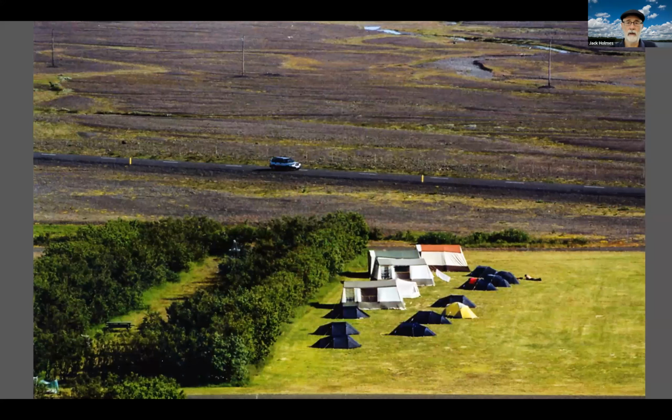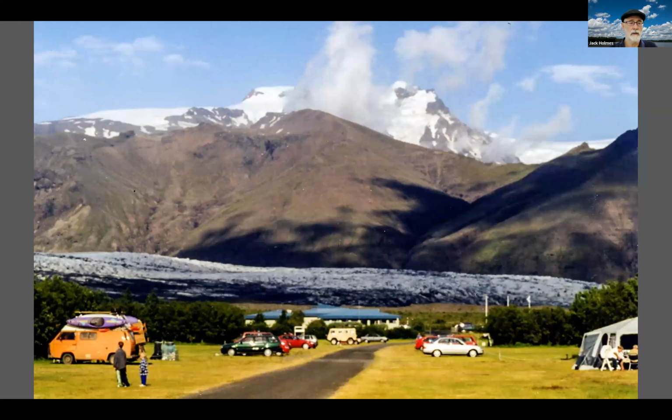The view of our campsite from the headlands out across the Sander. Looking back across the campground, this is the bathhouse, Skaftafell Jökull and Hvannadalshnúkur in the background.